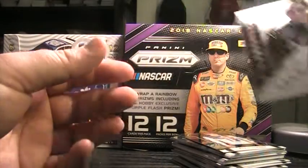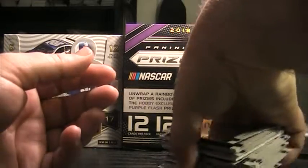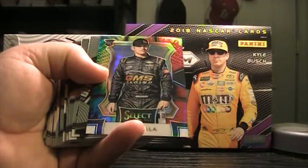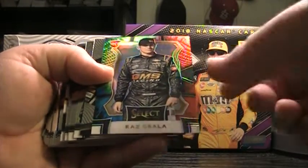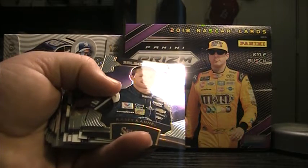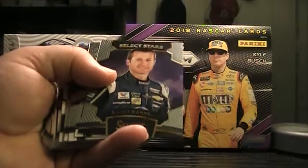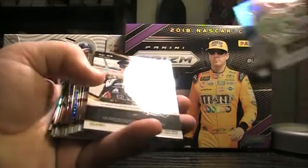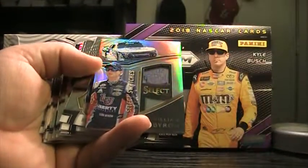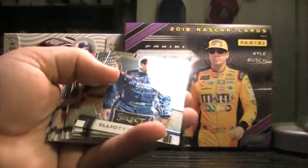Select signature, Carl Edwards. Last chunk here of 3. Going to have a tie-dye rookie. Kyle Grala, tie-dye rookie. Numbered to 24. That one's number 23. Nice one there. Casey Kane selects star. Kyle Busch silver. William Byron select swatch fire suit.